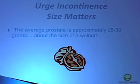Okay, so the normal size prostate is about 25 to 30 grams, or about the size of a walnut. And when you come in to see us on that day that you have the catheter out, we go over this with you, and it's also on your page of your pathology, if anyone was curious how big they were.